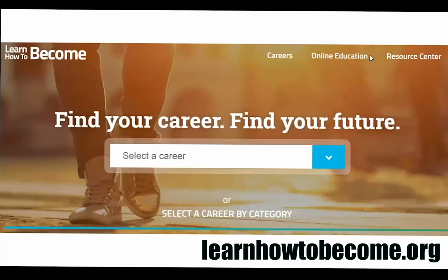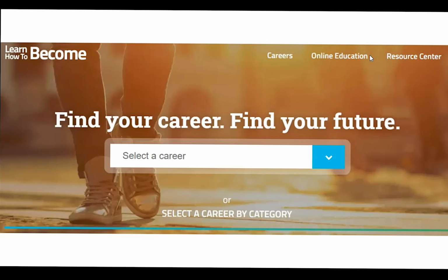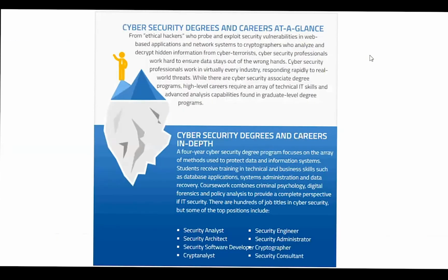The other resource, which I really like, is called Learn to Become. So you just go to Learn to Become and put in a career that you're interested in, or you can start off with the career that you are already in and maybe trying to change. And it will take you to the career profile.